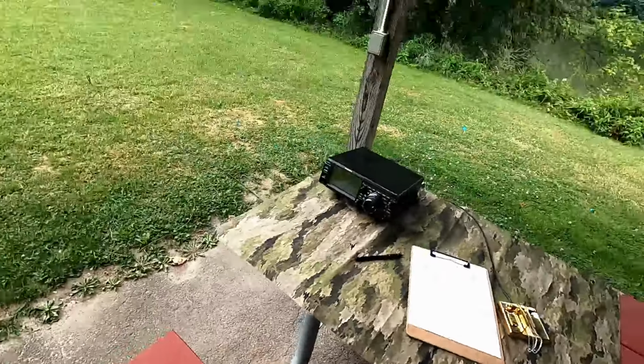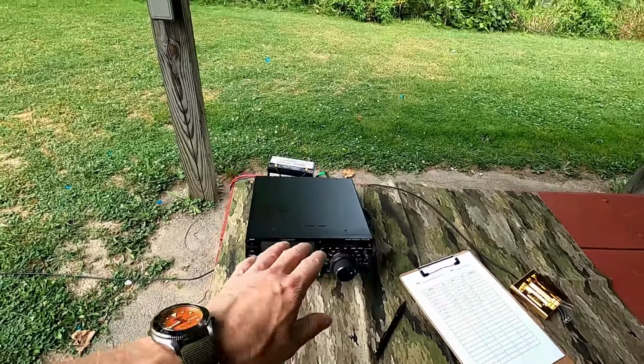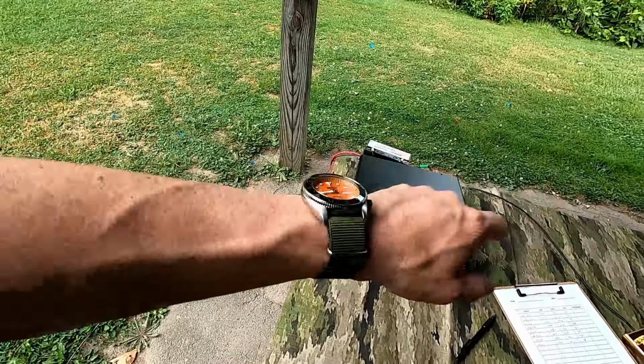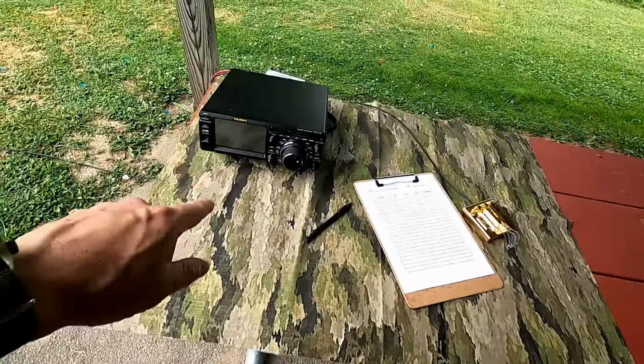So, I mean, that makes a big difference when you're running 100 watts. You know, I normally run QRP, but like I said, the band conditions have been so bad lately. The solar conditions have been lousy. What time is it? 42, 43. The band conditions are lousy.